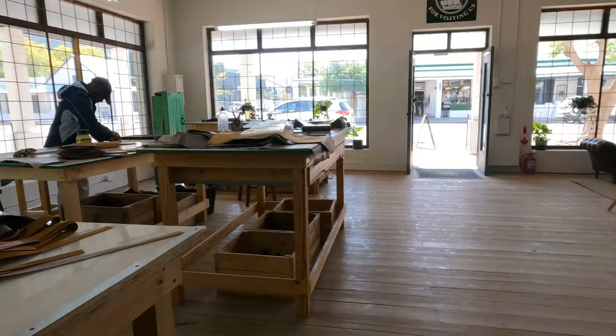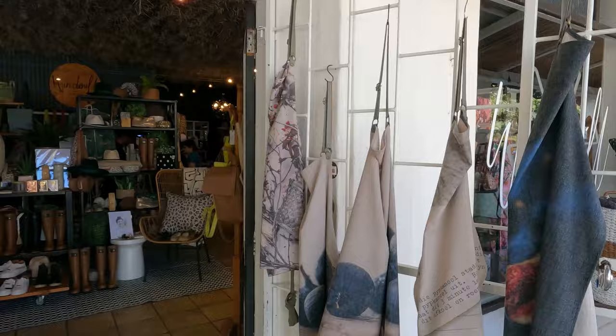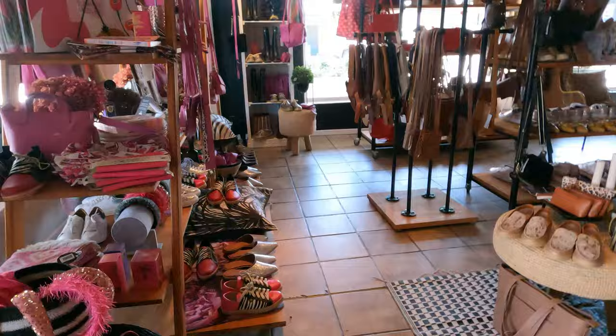Right, Windmill Junction. There's a beautiful pink dress outside. And some aprons and some boots. Wow, lots of purple and pink here. Beautiful bags as well there. And bags.